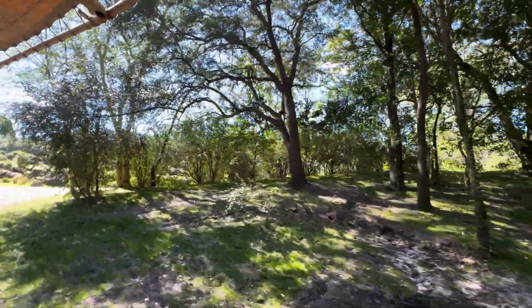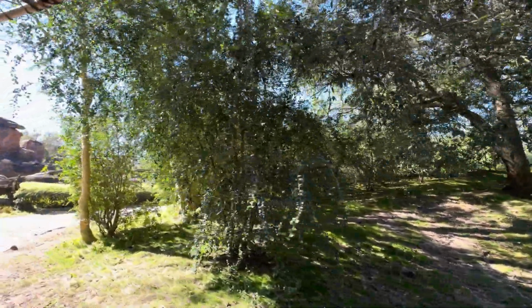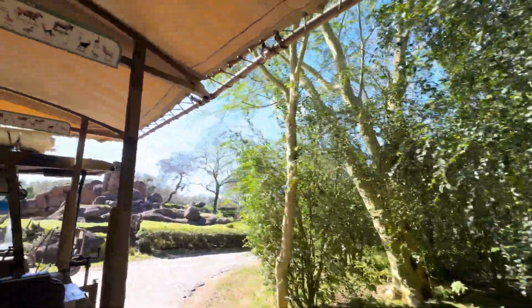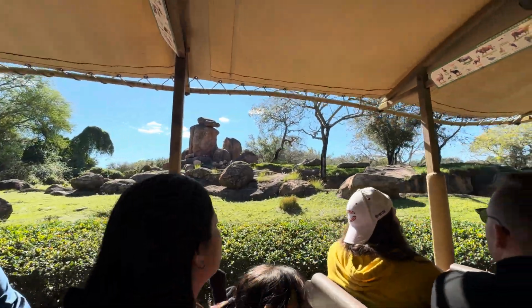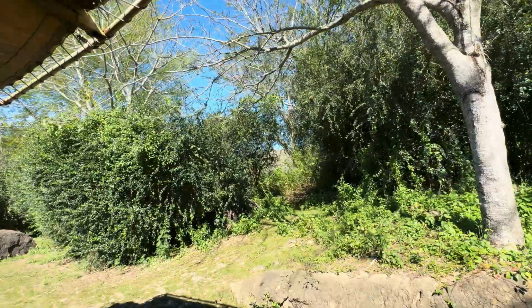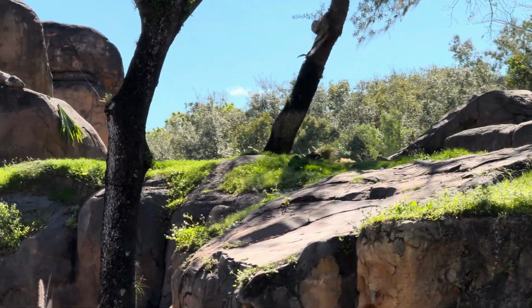Coming up here in front of us, we're going to see a formation of rocks. This formation is called a kopje. Hopefully we'll see quite a few cool animals moving around this kopje today. You might even see some more of those white rhinos that we were just looking at a little bit ago. Looks like over on our left we can see a lion. Let's see if we might get a better view as we continue moving here.